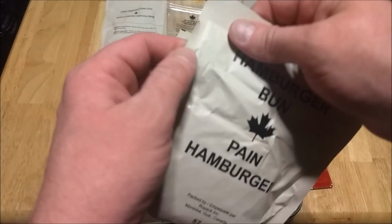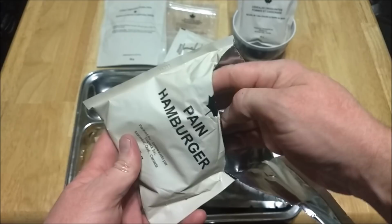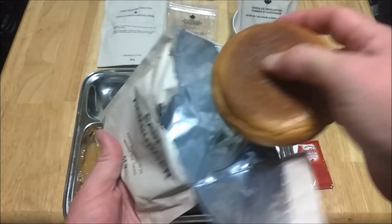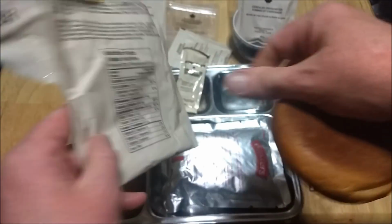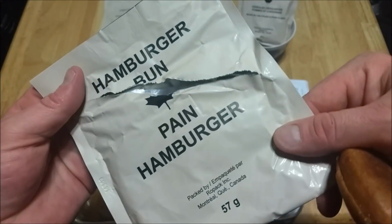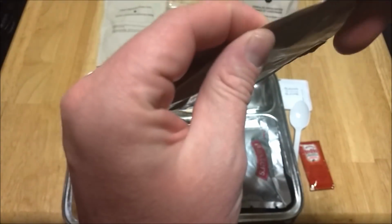Let's open up our hamburger bun. Got the little oxygen absorber in there. We don't need that. All this stuff, I'm assuming, doesn't have date codes on it, I don't think. Yeah, maybe.